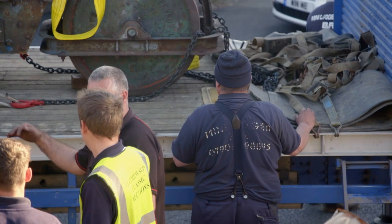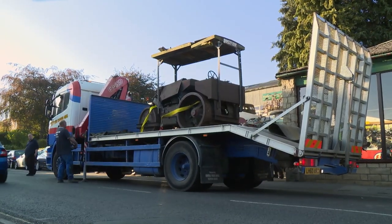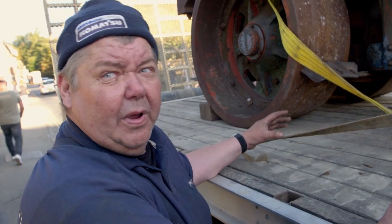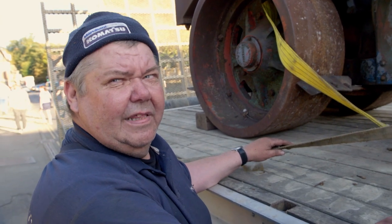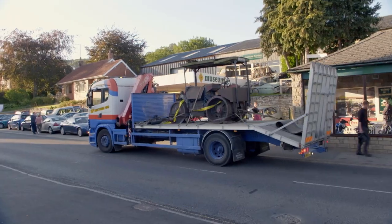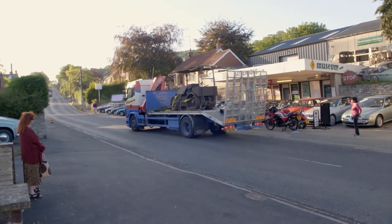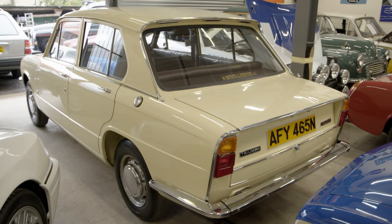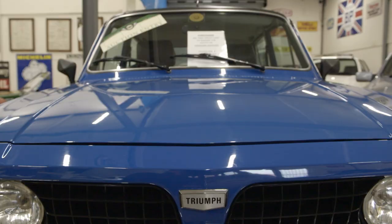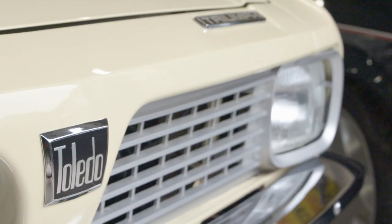David was involved in the previous renovation, but this one is a more enticing prospect. This is like a proper road roller. So, yes, you don't make them like this now. The two rare Triumphs are now safely in the showroom, waiting for new admirers.